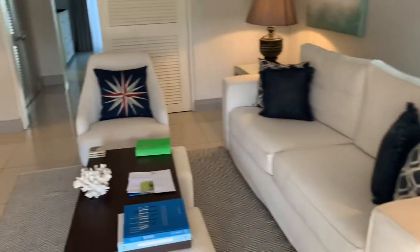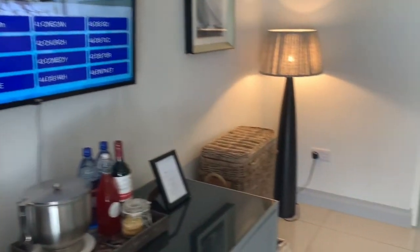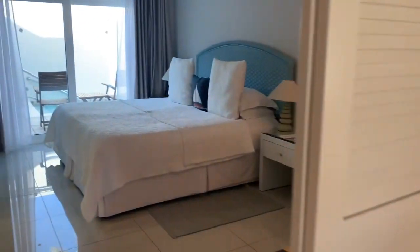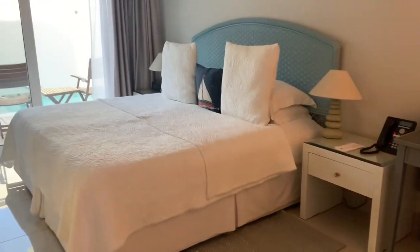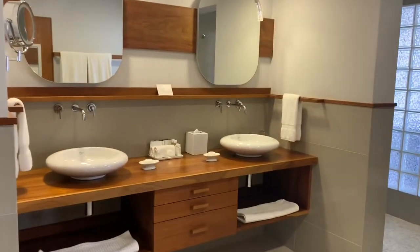So the luxury suite with private pool obviously comes with a private pool and an outdoor tub, outdoor shower that you could use in conjunction with your very spacious indoor bathroom, indoor shower area.